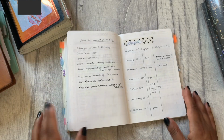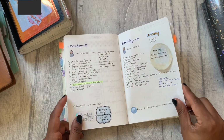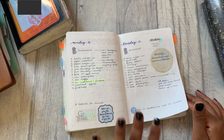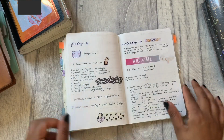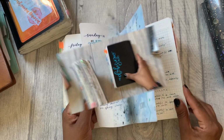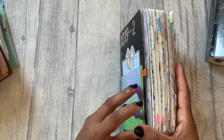So I would say the main way my planning has changed is that I have found a happy balance between using stickers and being just a lister, writing down lists. So I think that's the end of the first one. So this is part 2.